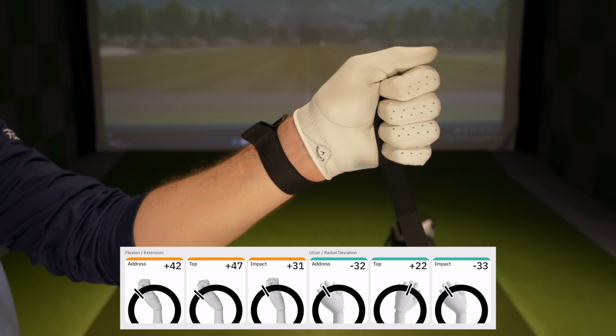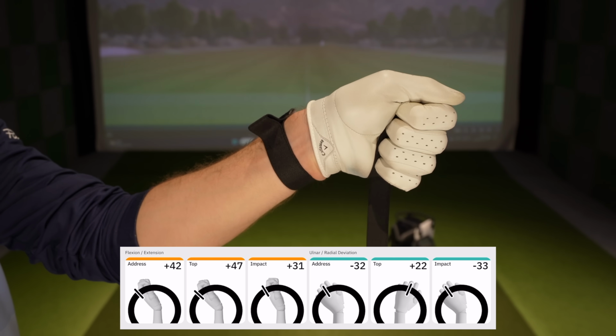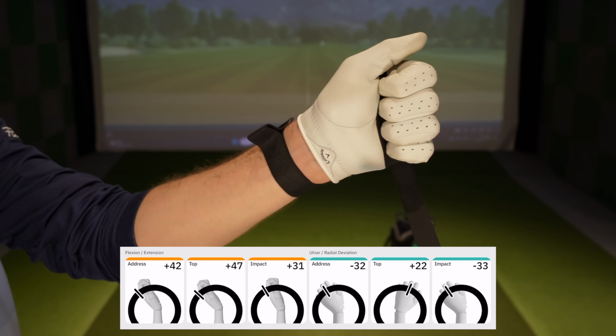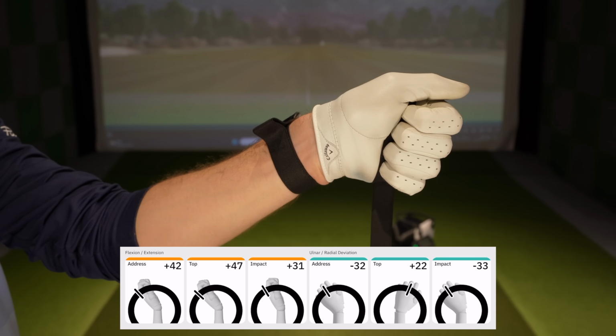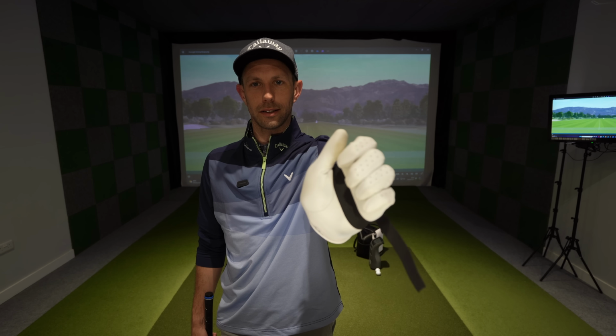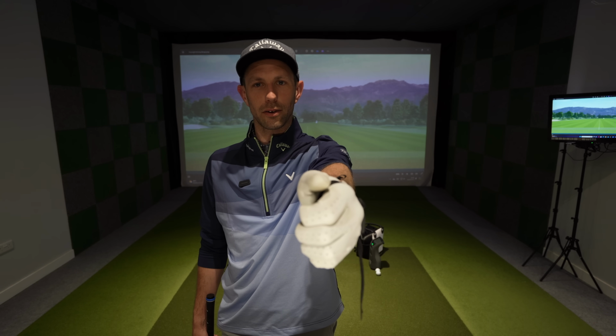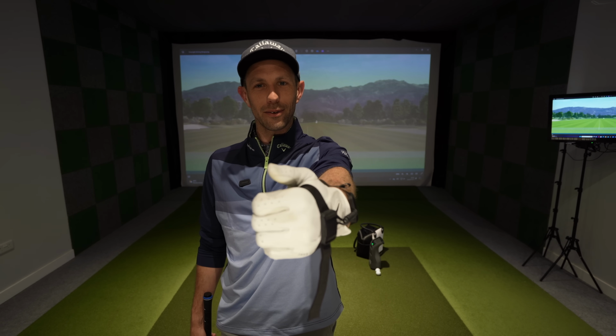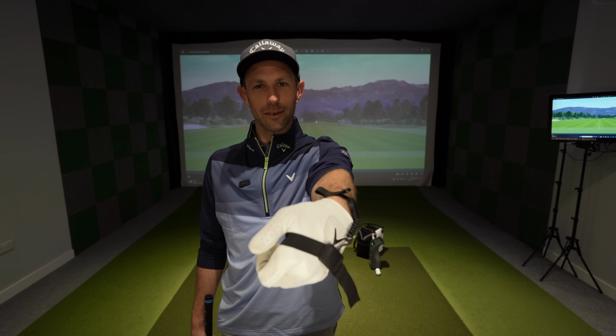At the start of my swing, I started with a little bit more ulnar deviation. At the top, I went into radial again, and then by impact, I went back down into ulnar, but I didn't go into as much ulnar compared to my normal swing. And why is that? The more I go into extension with my lead wrist, the easier it is to go into radial. More extension, easier to go into radial. If I go into flexion, it's harder to go into radial, whereas it's a lot easier to go into ulnar.